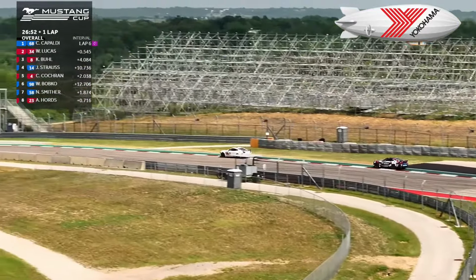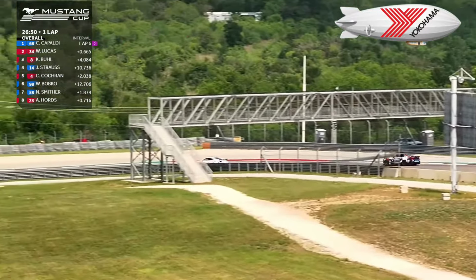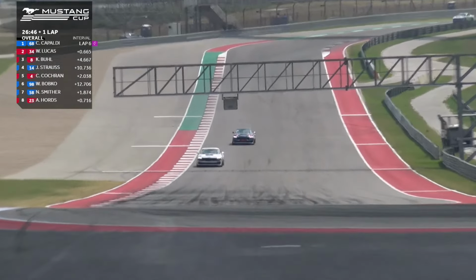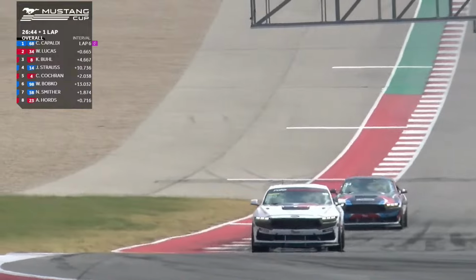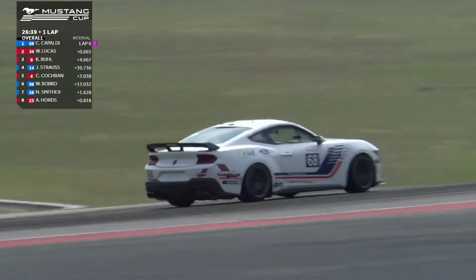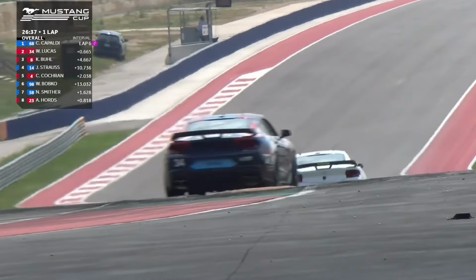Definitely something that I think he desires on this one. Doesn't want to just be the winner in class. He wants to be that winner overall in this field. A little bit farther away this time, down to the braking of turn 11. So not seeing a lunge happening for Lucas this time by.